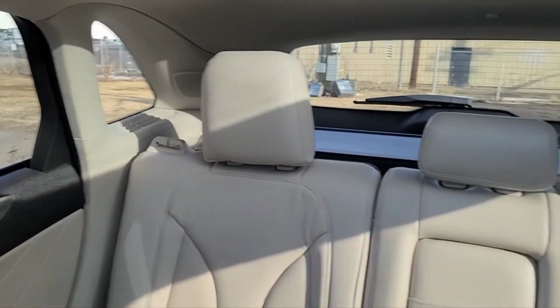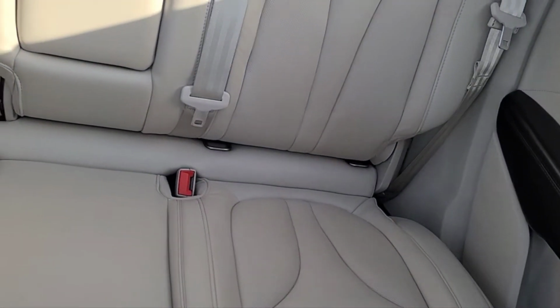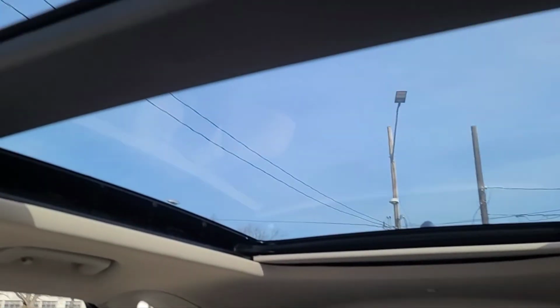And in the back here, we do have a split folding bench seat. Rear seats are heated. We also have some all-weather floor mats. And lastly, the power moonroof.